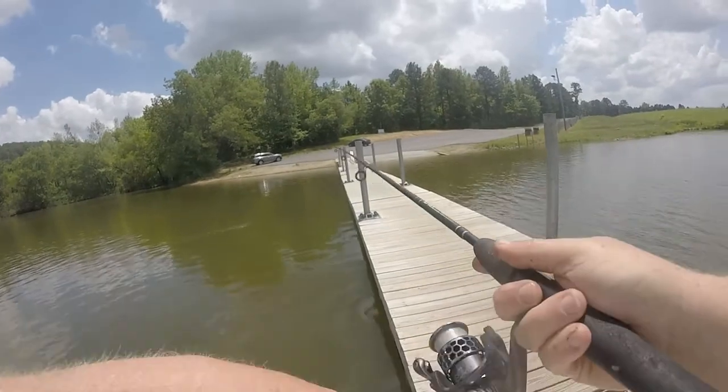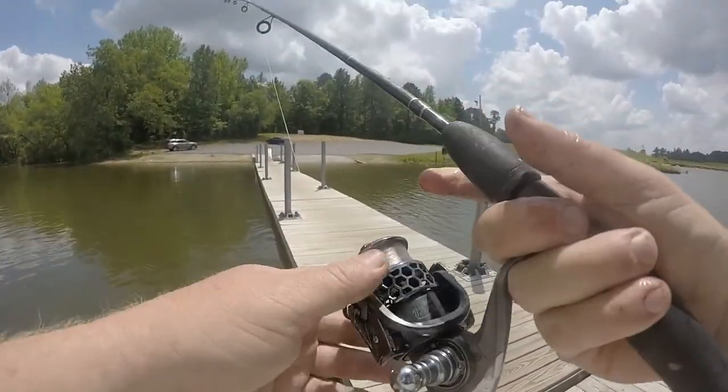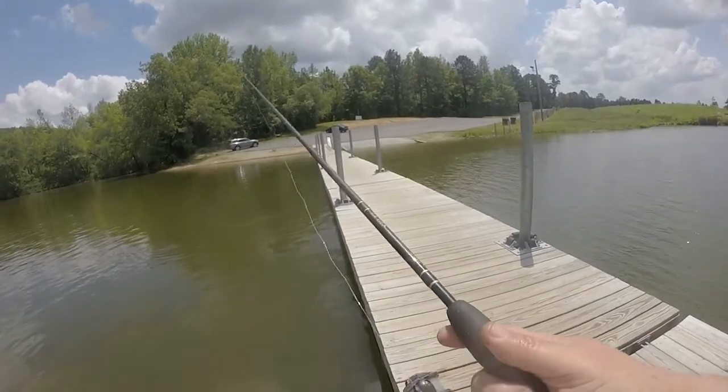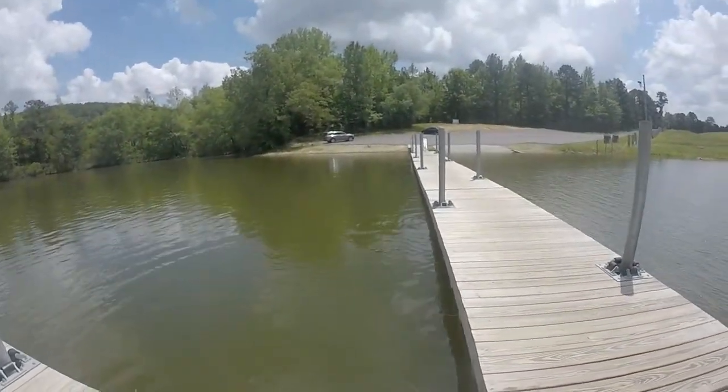Oh, that's not where I wanted, that wind's blowing. Just enough to make it sink a little bit instead of letting him swim up on the surface. Set the drag. Let's pop him right there. Check this other one. Be back in a few.